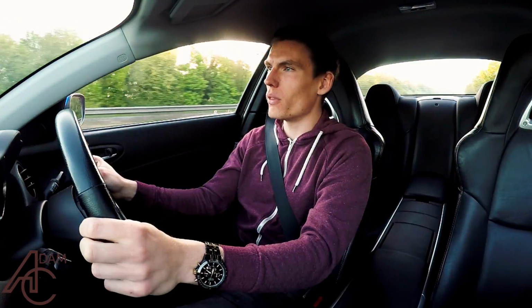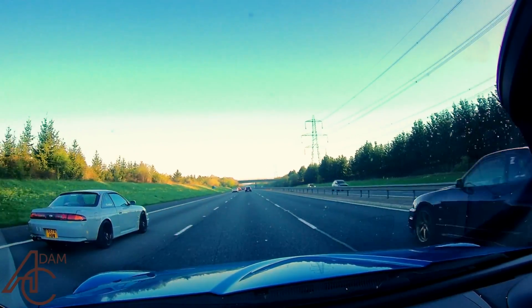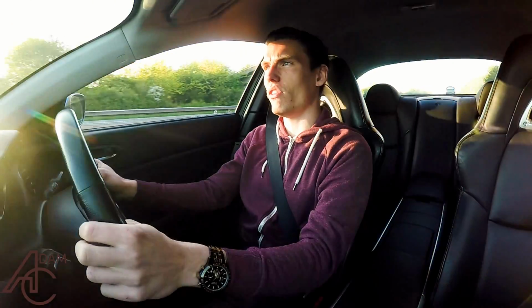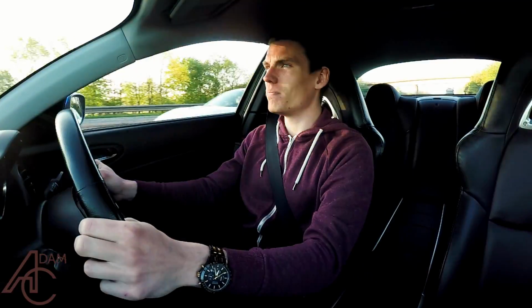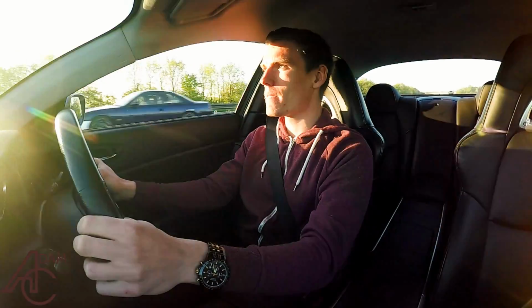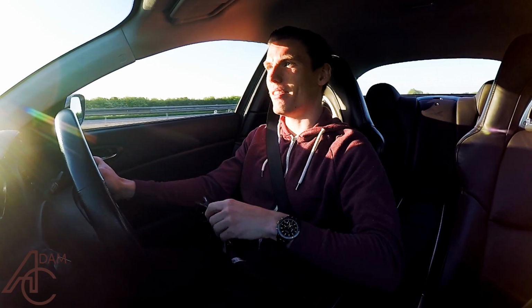That Supra looks cool with the VL side kit. Right, we've got some flybys coming out. We've got GT86. Not quite. There we go. We've got an S14 coming out. Here we go. Okay, that was a bit quiet. Look at that. Sunglasses hole.